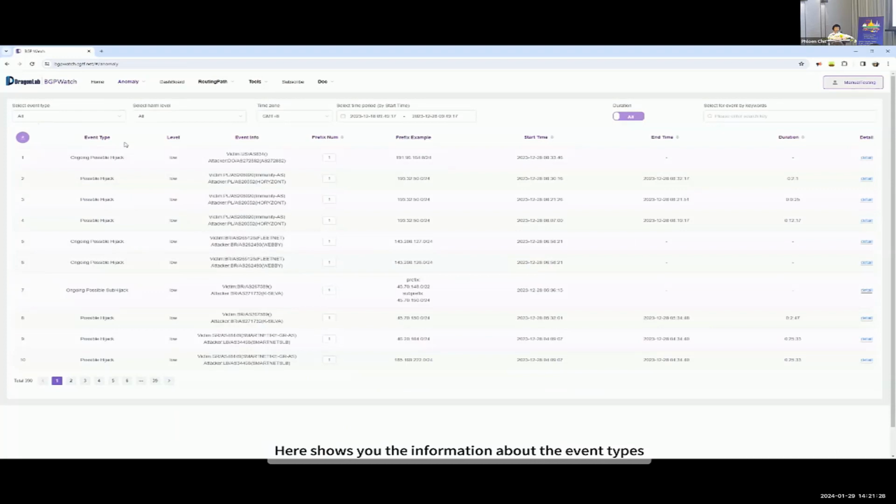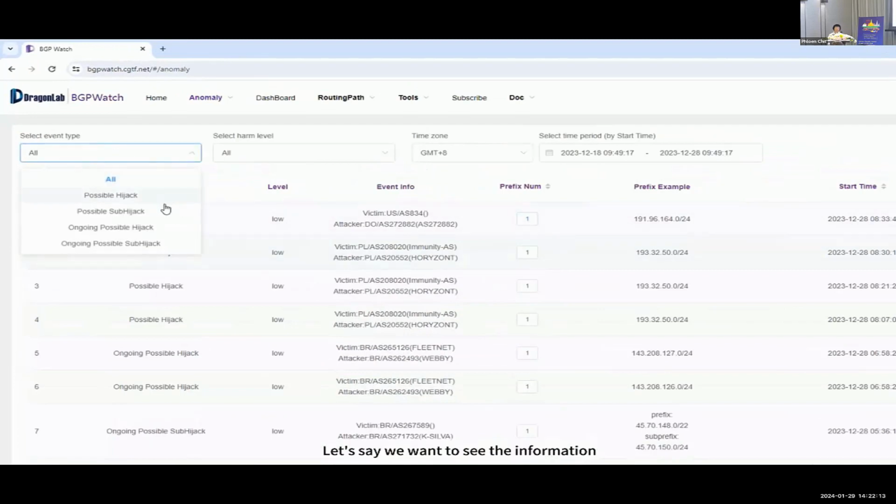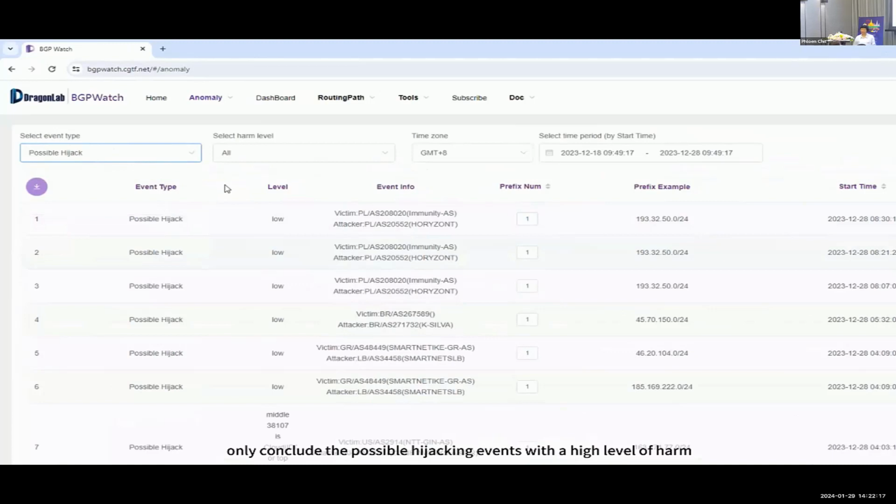Here it shows you the information about the event types. It can either be possible hijack, possible sub-hijack, ongoing possible hijack or ongoing possible sub-hijack. You can also see the levels of harm. It can either be low, middle, or high. You can see the event information like the victim's name and number, the hijacker's name and number, the count of prefixes that have been hijacked, the prefix that has been hijacked, the start time, and the end time if the hijacking has ended, the duration of the hijacking event, and a link to the details of the hijacking event. You can filter these events by event type. Let's say we want to see only the possible hijacking events with a high level of harm.